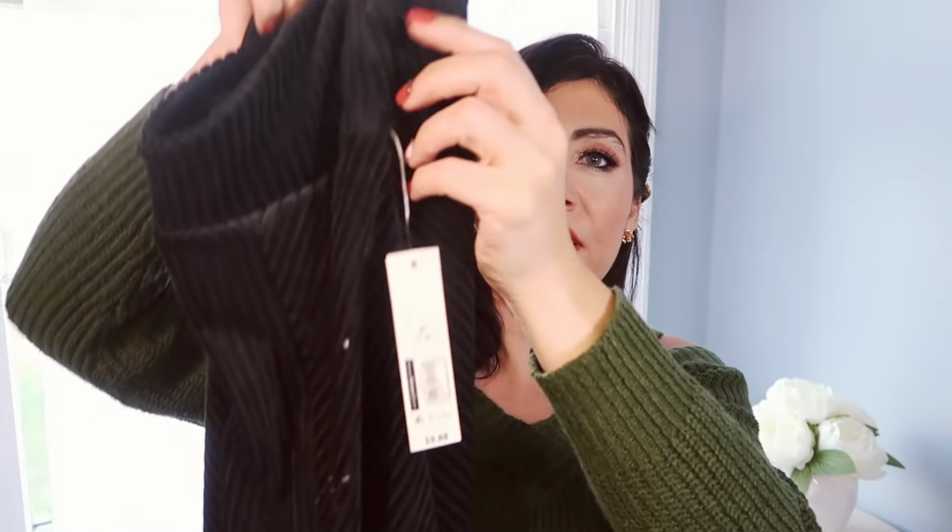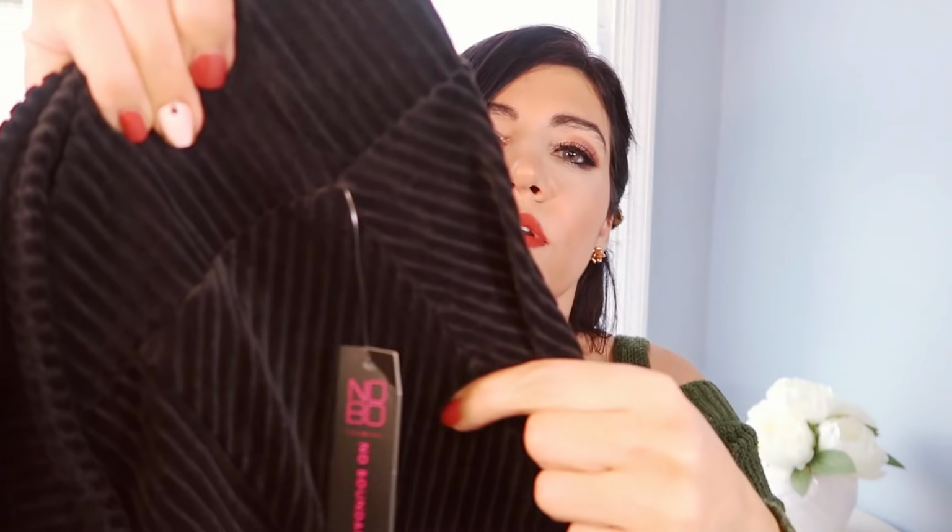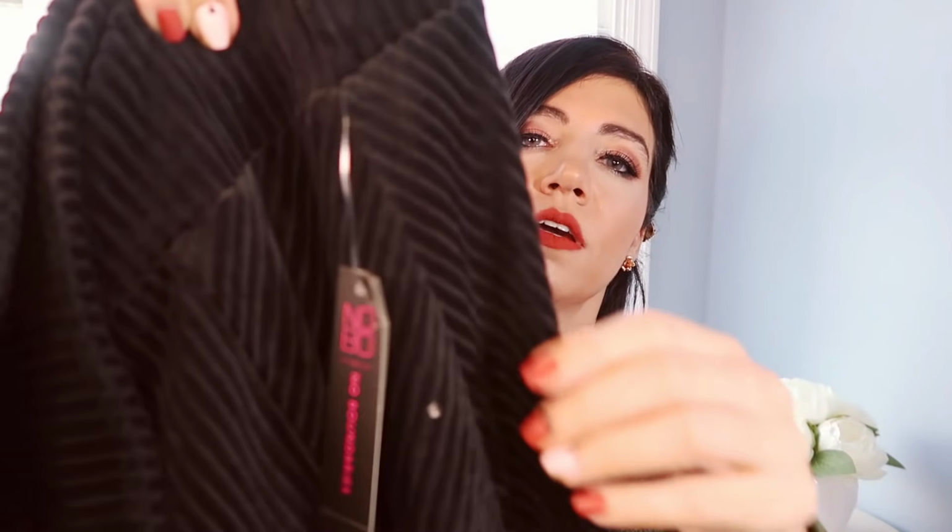The next thing I picked up is a pair of the No Boundaries Velour ribbed leggings. So last year they had a similar style, but they were just stripes going all the way down. Now they're the perfect dupe for Free People. They're exact, from what I could see on the website. I don't think I've seen these in person. Maybe I'll look next time I go to the mall and Macy's, they usually have all the Free People stuff.